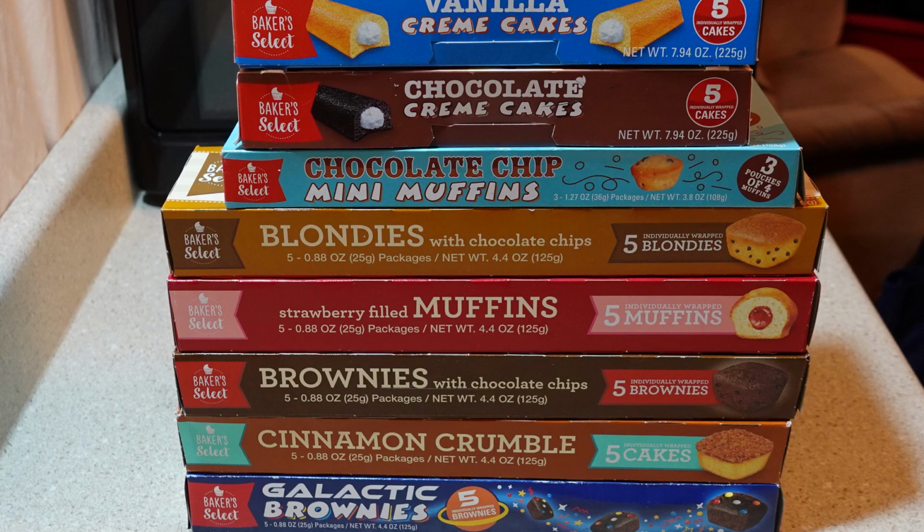Most of them weren't really to my liking, but you also have to remember that these are snack cakes from Dollar Tree. They cost you $1, and if you're expecting the top quality, you're probably not going to get it. I think most people are reasonable, and they do have a particular set of expectations from Dollar Tree.